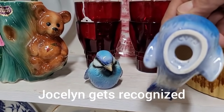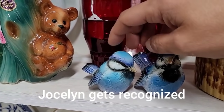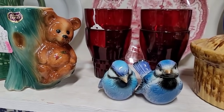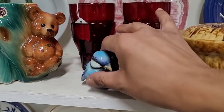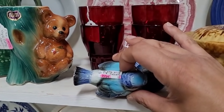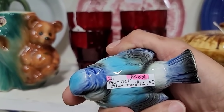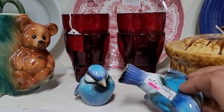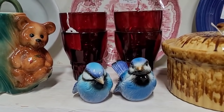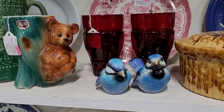Two gobble bluebirds. They're only $13. I actually am having some birds come up for sale recently, so I'm gonna leave these guys here, but I would normally at $12. Wait. Is it for the pair or is it each? Oh, it's each. If it was for the pair, I would have gotten them, but $12 each for a collector, still a really good price.